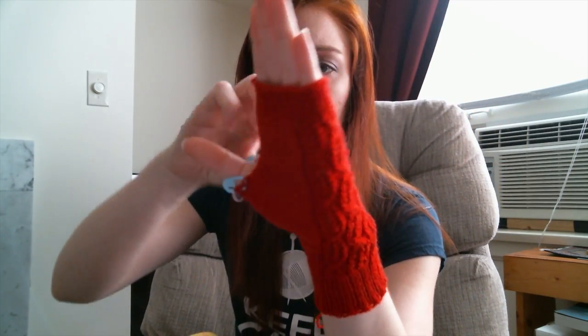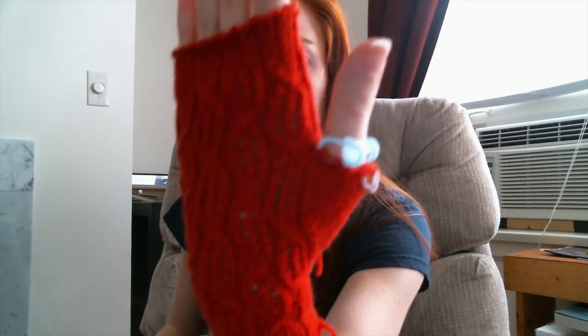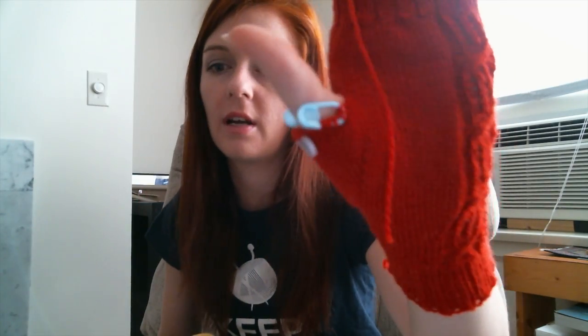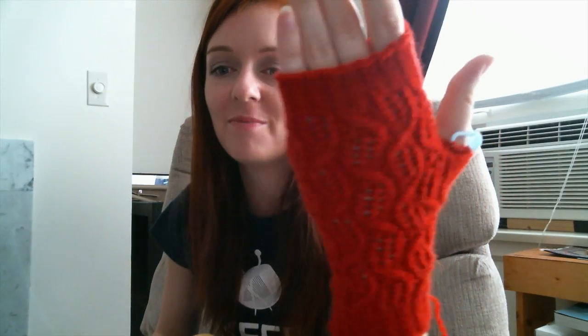We'll start here. These are a pair of fingerless mitts, and they are called Does It Ever Bother You That Your Life Doesn't Make Sense? And they are by Jennifer Amey. It's out of Knit Picks palette in Serrano, and I kind of finished the first one. I didn't do the thumb yet, so it's still on. I didn't have extra yarn or a stitch holder, but I did have 3 locking stitch markers, so I used that to hold the thumb.